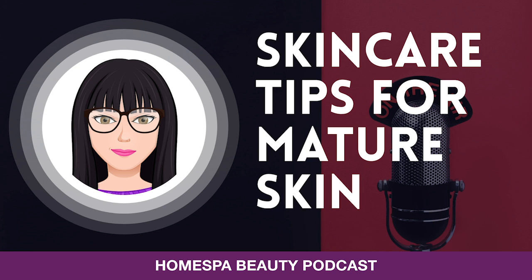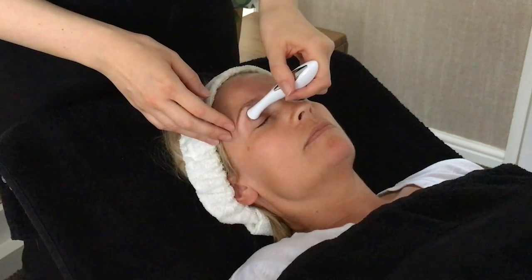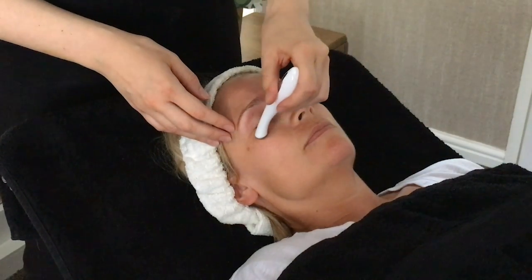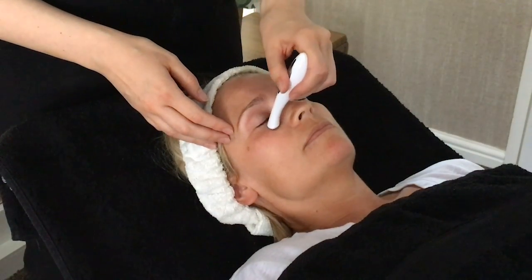So it's contracting the muscle, and you can turn the dial right up to maximum and really contract that muscle, and it just contracts and relaxes, and it alternates for a maximum of 9 minutes. But in those 9 minutes, you can move around the face. So you can contract and relax the muscles around the eye, the orbit of the eye. You can contract and relax the muscles around the mouth. You can really work over the full face and contract and relax those muscles.